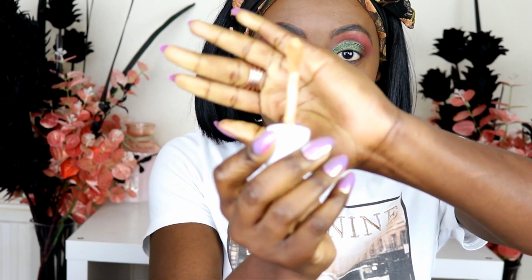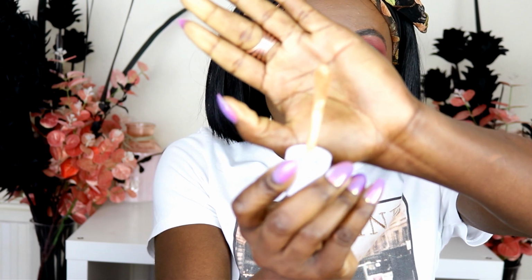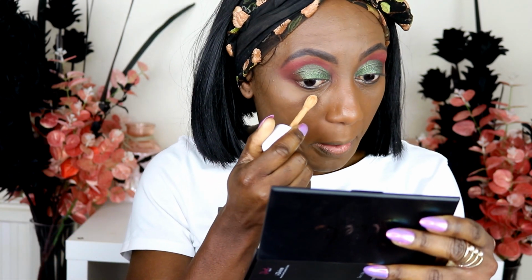Ooh, okay, yeah, this is way too light, way too light, but we'll make it work. So it's got like a smell, but it's not overpowering. And this is the applicator that's innovative and precise. Hopefully you'll be able to see that there. And well, let's see how precise it is. It says it's very precise, glides on super easy. So let's see. Oh, this is way too light.